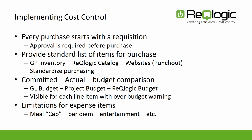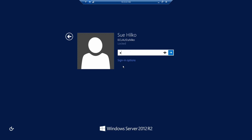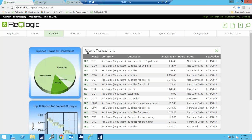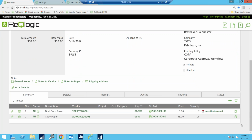So with that, I'm going to go over to the ReQlogic product, and we'll take a look at that, and we'll open up a requisition. I have logged into ReQlogic, and I have previously created a requisition right here. So let's talk a little bit about some of the things that we talked about. Down here, I've created 2 line items.